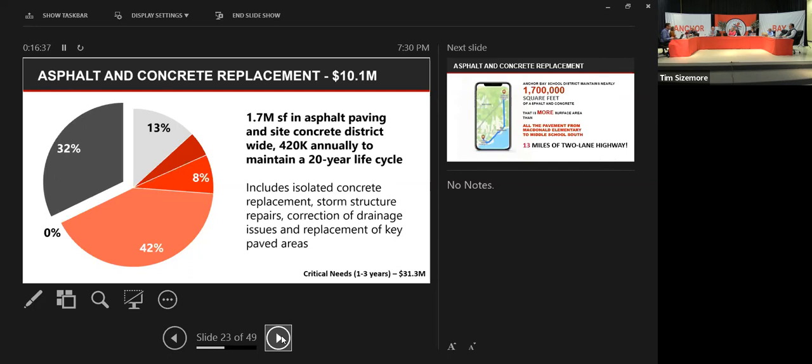Asphalt and concrete replacement: you have about 1.7 million square feet in paving. That means you'd probably have to spend about $420,000 per year in today's dollars in order to maintain a 20-year life cycle. So what's in this 10.1 million would be isolated concrete replacement. They walked out and specifically marked where you have pitch issues or cracks, that type of thing. A lot of correction of drainage issues.